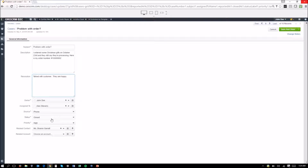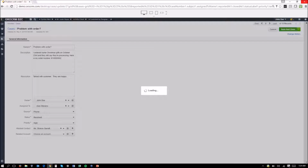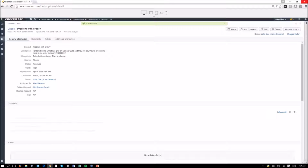I can take this from open in progress to a resolved ticket, and I can save and close.